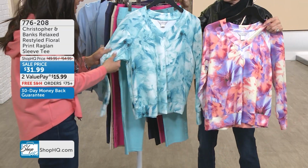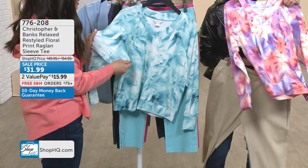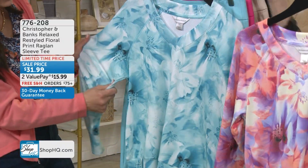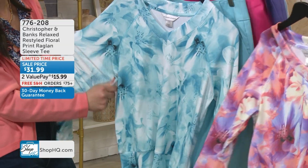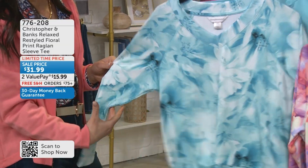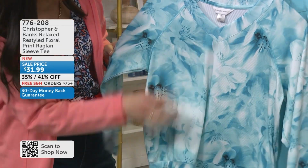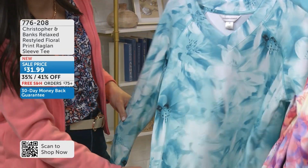So this material does have more of a cool to the touch hand to it. Very stretchy and ribbed as well. So while it is another relaxed fit, it will stretch for days. And that's just going to help with the fit of this and how it will drape over the body. To give you an idea of how relaxed it is, this is a small here on the hanger. So this is the smallest size.